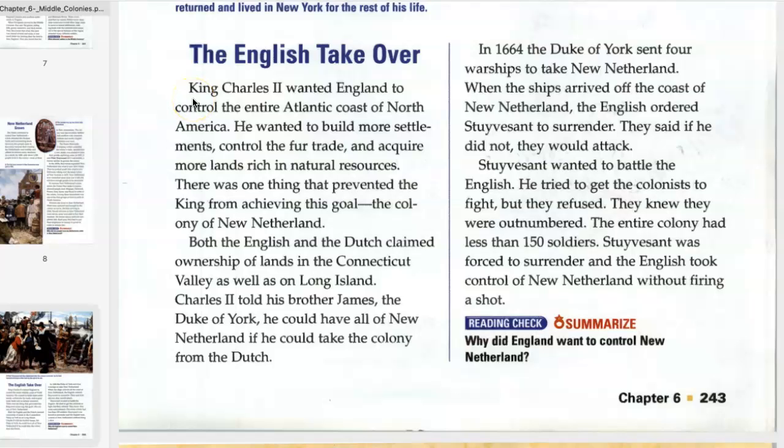Let's begin. King Charles II wanted England to control the entire Atlantic coast of North America. He wanted to build more settlements, control the fur trade, and acquire more lands rich in natural resources. There was one thing that prevented the king from achieving this goal: the colony of New Netherland. Both the English and the Dutch claimed ownership of lands in the Connecticut Valley as well as on Long Island.